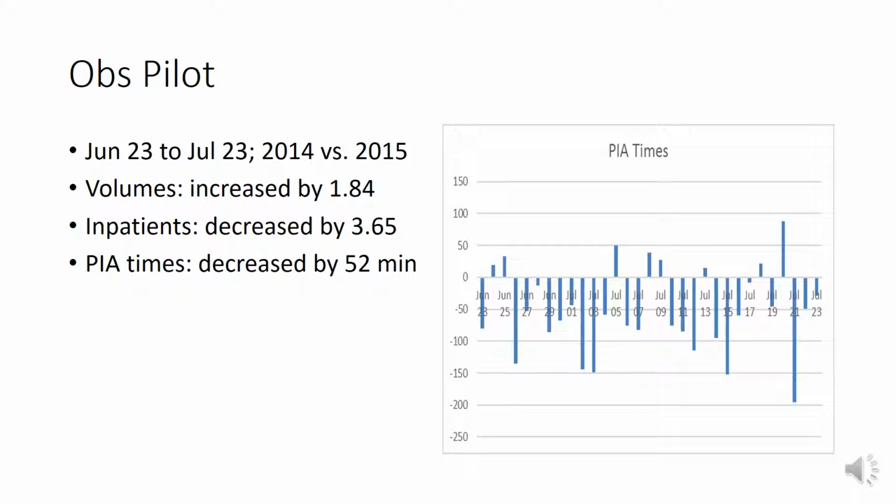And this is significant. Gary's done some analysis that has shown that if we drop some of our times by as little as 30 minutes, this would increase our P4R funding by $250,000. So 52 minutes is quite significant. I think the moral of the story here is that when you give docs adequate space to work, they can perform better.